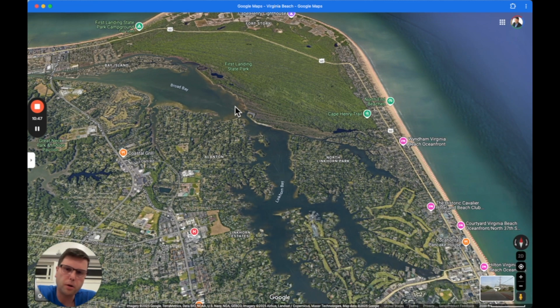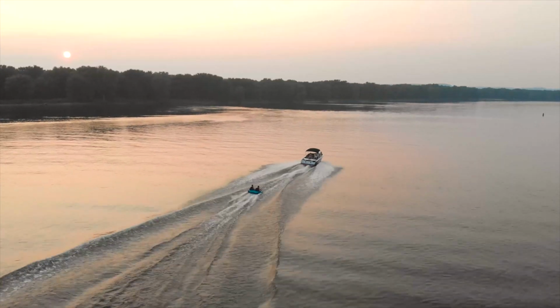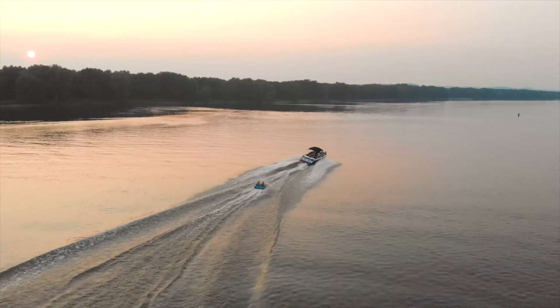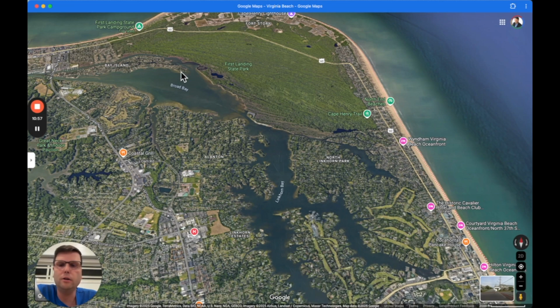This little strip here is called the Narrows. During the summertime, you will see a lot of people taking their boats out, whether tubing or jet skiing or just hanging out in the water. This area here is pretty crowded.